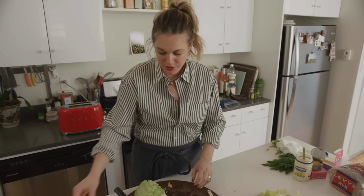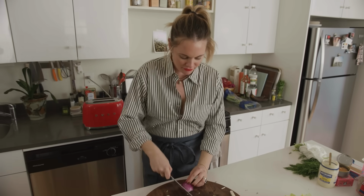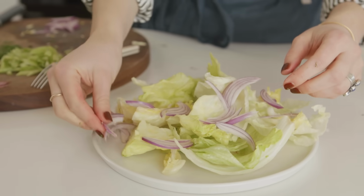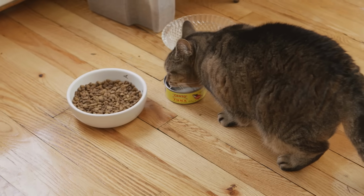I keep iceberg lettuce in my house just on hand because I never know when I'm gonna want this particular salad. I'm just kidding, I want it all the time. All right, this other half of onion. Very pretty. Thank you. Someone's still going to town on that tuna can. Have some respect for yourself, Margaux.